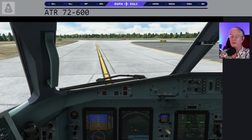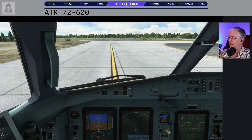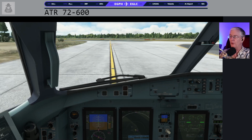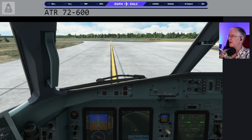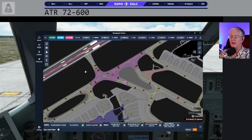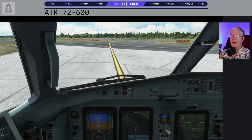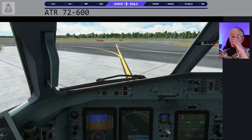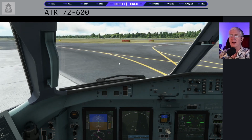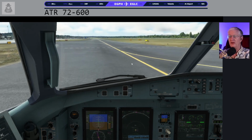And out we go. I know this airport, so that's why I don't have a taxi chart set up. But if you don't know the airport, it is really mission critical to have a taxi chart set up. You can see mine is right here. So we're getting ready to come over to the Alpha Taxiway. And here we go. The signage on this airport is really looking nice. And we'll just continue on over here.